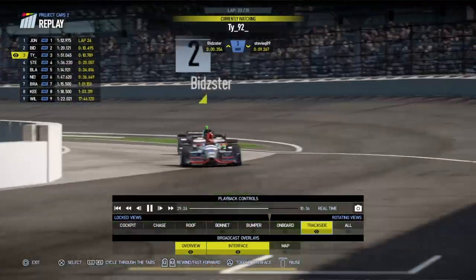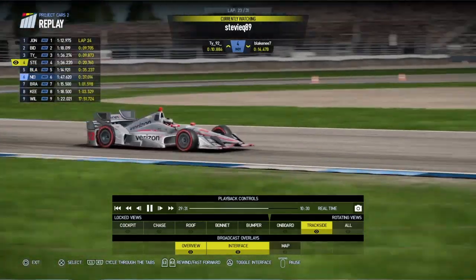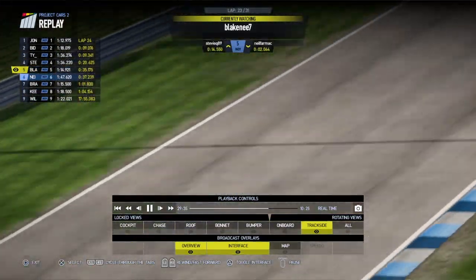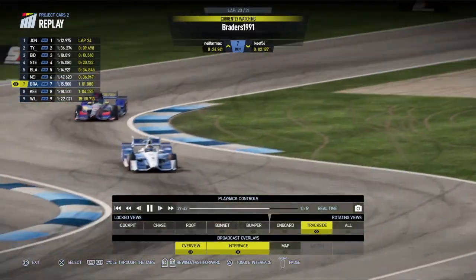Onto the straight, TY closes up. Stevie's come through in 4th. I think we've all pitted now, I think. So Stevie in 4th, Blakeney in 5th, Neil Farmack closer to Blakeney now in 6th place, 2 seconds from 3rd, so closer than he was before. Bradders is in ahead of Keith.